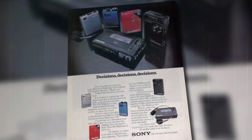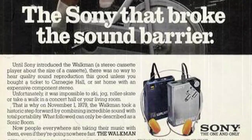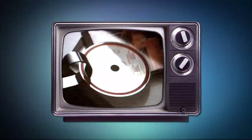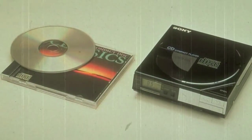The Sport Walkman was just one of the many different models Sony released in the 80s. By 1986, the word Walkman had entered the Oxford English Dictionary. Now, during all this, CDs were making their way into people's homes and cars, and by the 90s, the CD Walkman and Discman started their rise to popularity.